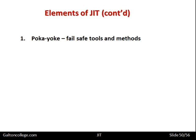There is a process called Poka-yoke, which is a fail-safe tools and methods. It's designed as a fail-safe system. Some people say it's get it right first time and get it right every time. And that's what is generally taken to be meant by Poka-yoke. It's trying to avoid errors and avoid mistakes.